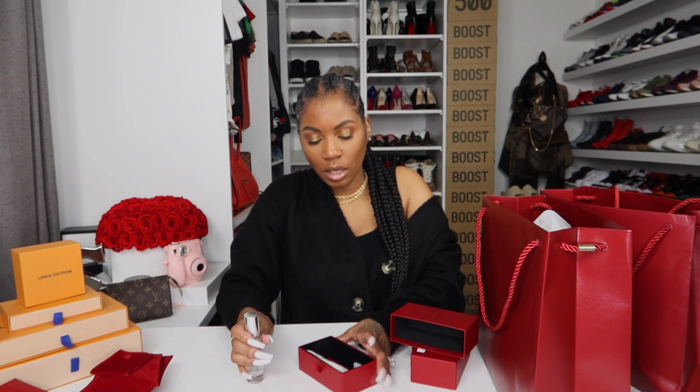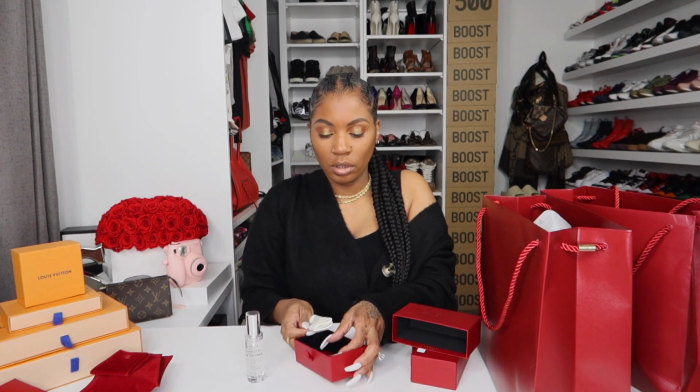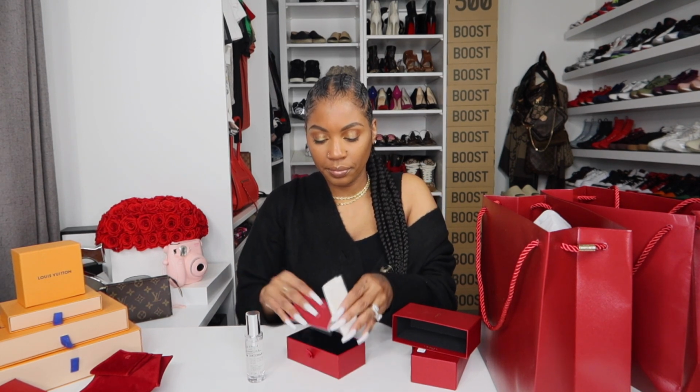And then in here, Cartier, this is a cleaning kit. It comes in a little Cartier box, and you just pull it open, and you have your cleaner for your jewelry. It's a little spray bottle, like a perfume bottle. And then it comes with a little brush and a cloth, and then a little booklet to tell you how to care for your jewelry.